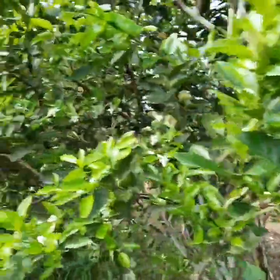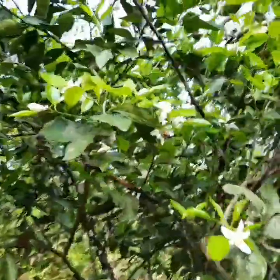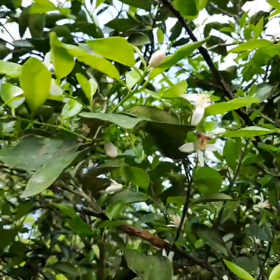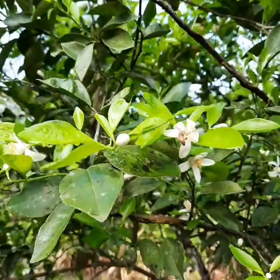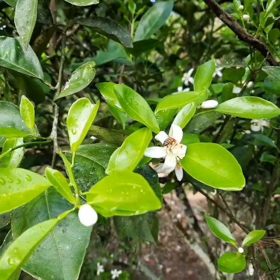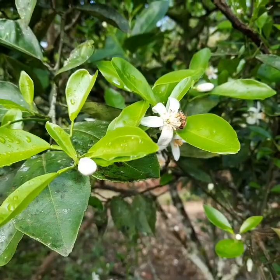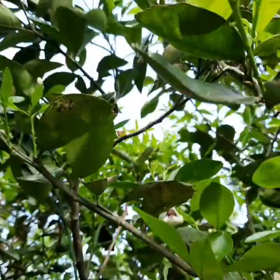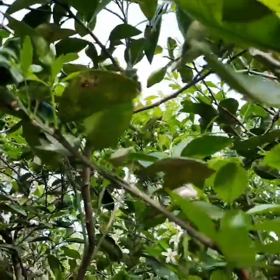And the bees are working the blossoms here this morning. It doesn't have many bees working it, but the ones that are working, they're doing a good job. What's she doing there? She's looking for nectar and a bit of pollen as well. She's trying not to miss any flower.